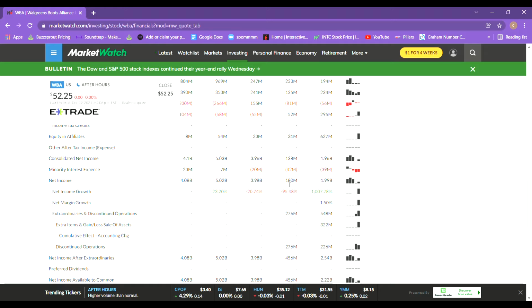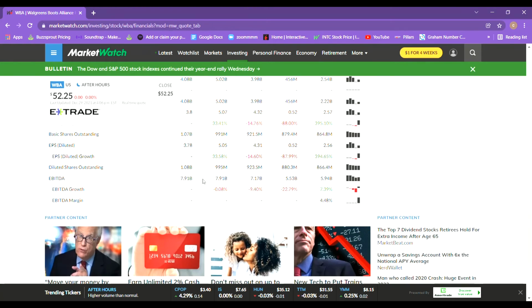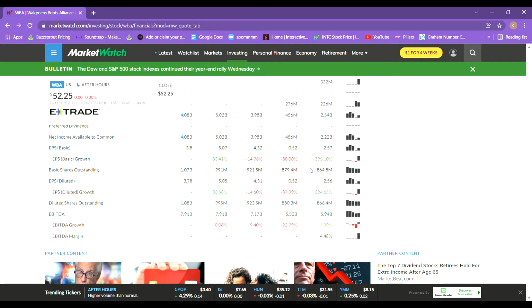And the last thing to look at on the income statement is the shares outstanding. So this is something you want to see decrease. The more it goes up, the less your shares are worth. As you can see, it's looking amazing. They've been decreasing this every year and are now down 215 million from 5 years ago.